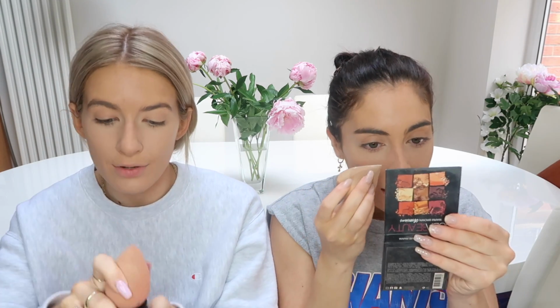Okay. So next we're going to set that concealer with the good old number 7 translucent powder. This is a great one. Classic, and I recommend this to everyone. It's not expensive, about £10, and it lasts you a lifetime. It really does last you a long time. I haven't bought one in ages, actually. Yeah, neither have I.